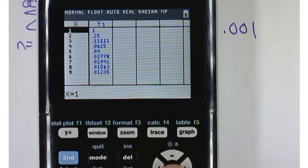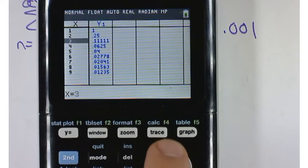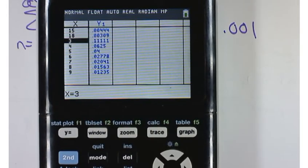Basically, we want to keep on plugging in numbers until you find something that's less than 1/1000th. So, obviously these aren't getting anywhere fast enough, so let me start with like 15. No, not big enough. Let's try 18. Nope. 20. Closer.